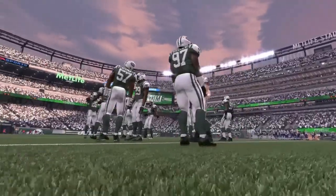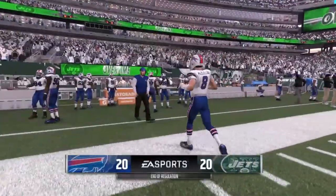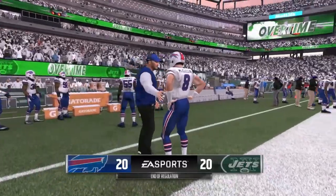Football, overtime, here we go, my friend. And the way this game played out, this is exactly how it should end, going to overtime because neither one got an advantage today.